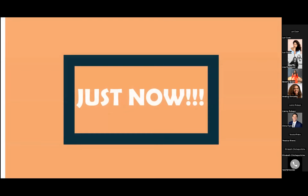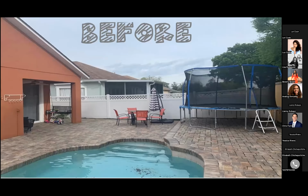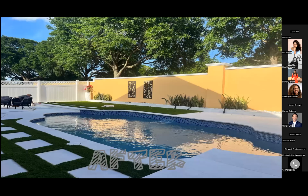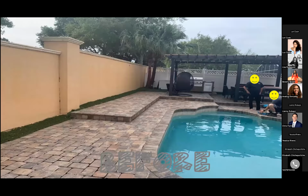So just to show you what we're doing exactly right now, we just finished this remodeling. It's Summer Court, Windermere. They had a lot of different levels and were not using the backyard properly because there was no space. So we turned it into just one level. We remodeled the entire pool deck, the pool plaster, the pool tile, and everything else. And at night, we have the lights and landscape. So this is just finished.